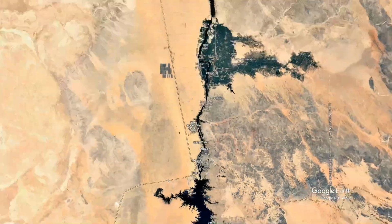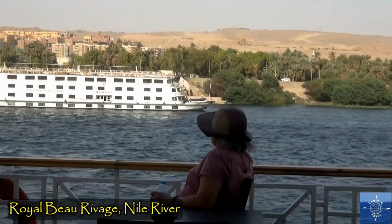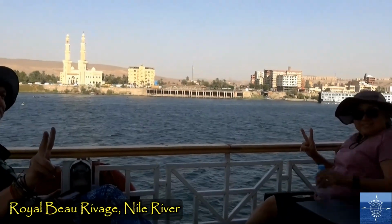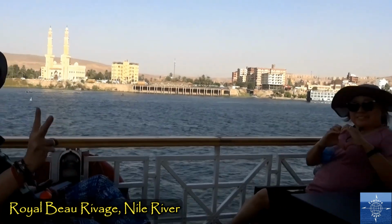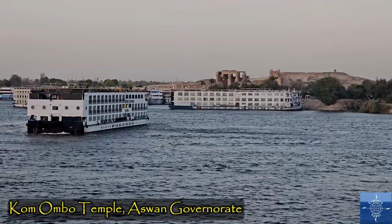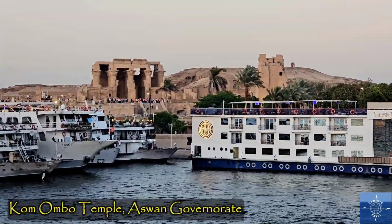We also booked our 3-night Aswan to Luxor Nile cruise through our Aswan Rest House, and the Nile itself was the highlight. Spending 3 days on the river that fueled one of humankind's greatest civilizations was magical. There was a scheduled stop at the Kom Ombo Temple, but our boat was a late arrival, so we were content to watch the crowds from afar.